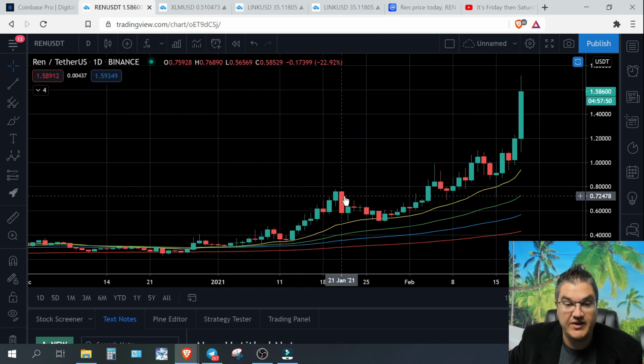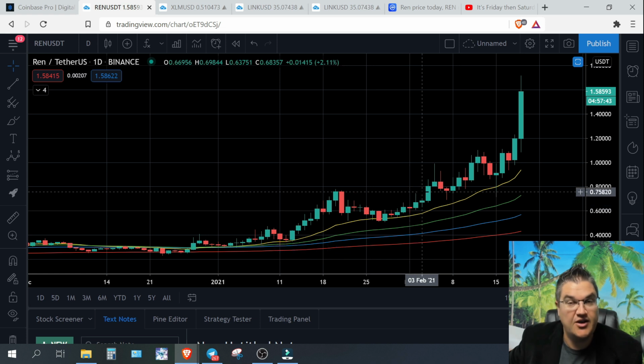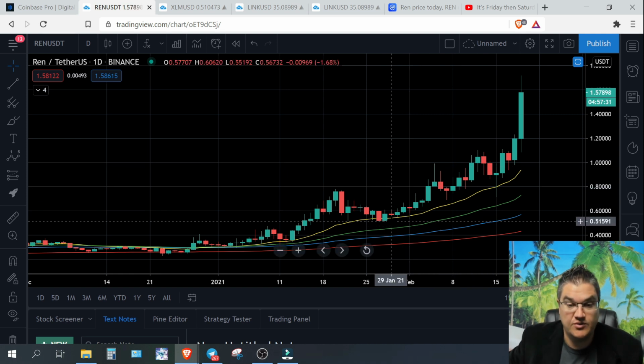So after you get a run up off of your bounce, off of your 21-day moving average, you're more than likely, when you start moving back down, that is a good place to hold support. It often does on younger coins. On older coins like Bitcoin, Ethereum, something that's been around for a while, you want to use the 21-week moving average. It's a more solid line to use for a bull bear scenario. So because REN doesn't have years and years of history, we use the 21-day.